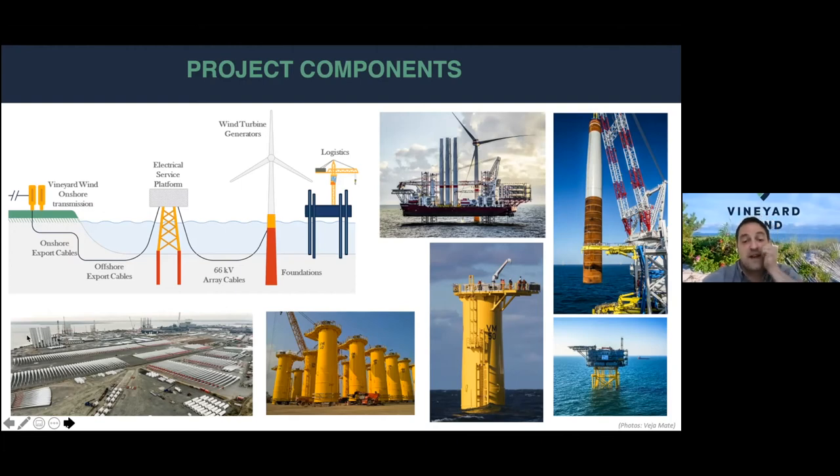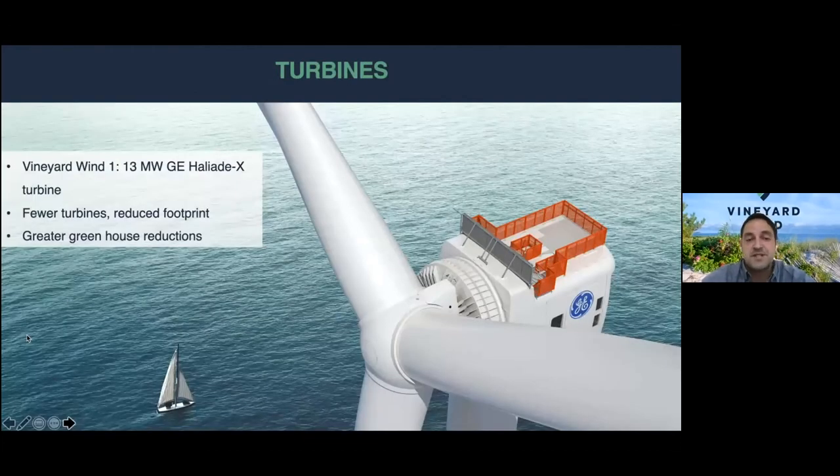Of course, it's far more complicated than that. You can see these areas down below. It's a lot of infrastructure. We're of course with 62 turbines. It's becoming fewer and fewer, but a bit larger as well. I mentioned the GE Haliade X turbine. It was really wonderful that we were able to bring this in. Admittedly, it caused at least a brief delay, but fewer turbines, of course, means a reduced footprint, greater efficiency per unit put out there. 13 megawatts is really an astounding number. That means ultimately a single one of these turbines can supply 6,500 homes.